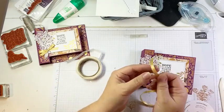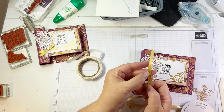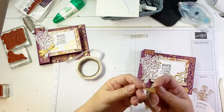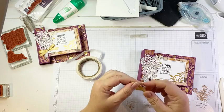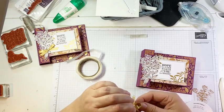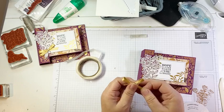Now this is the gold shimmer ribbon that's in the annual catalog. Okay, it's 1/4 inch wide. It's got a different sort of sheen and texture, different from the gold shimmer ribbon that is in this suite. That particular ribbon is on back order right now. But to make our bow, we're going to make our 2 little bunny ears, cross them over, and pull them tight.